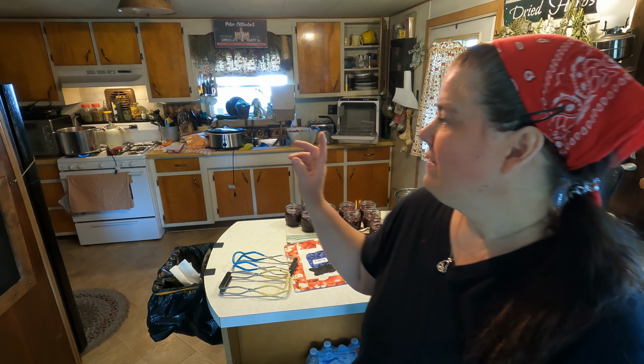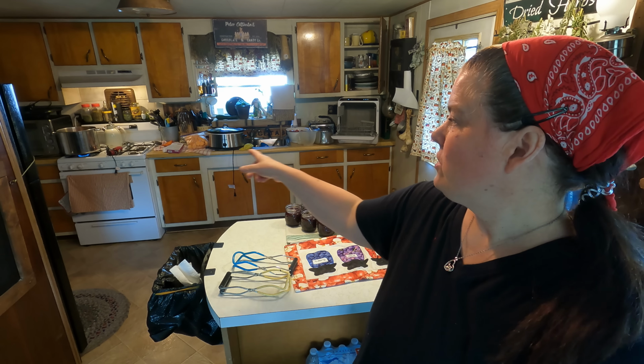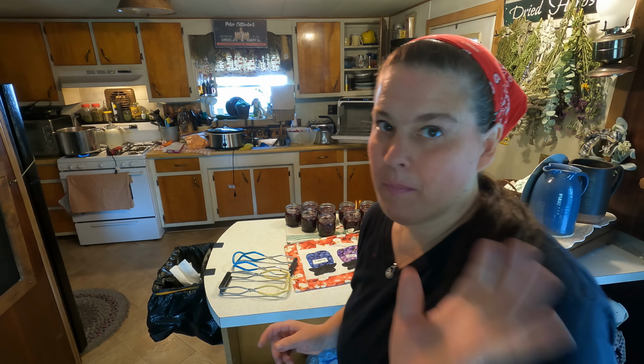I wanted to step back just a moment and show you what a kitchen looks like when you're busy doing multiple things. So we have jam and jelly in the jars, pepper jelly on the stove, the last of my sweet potatoes I have to put in the crock pot because I'm going to freeze it because I haven't found a neat recipe for sweet potato rolls. That's coming up another day.